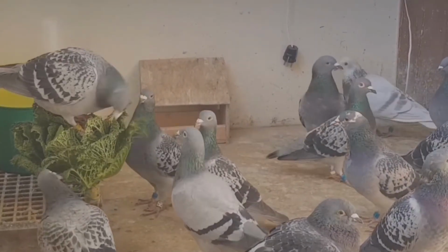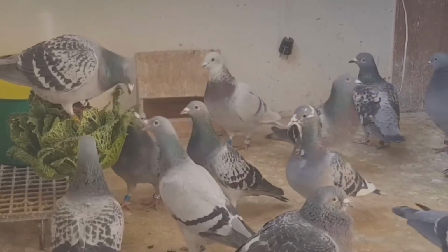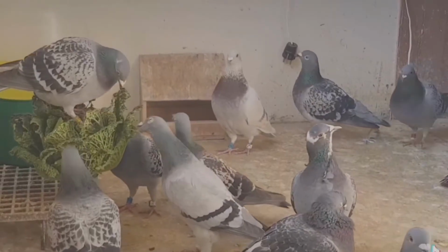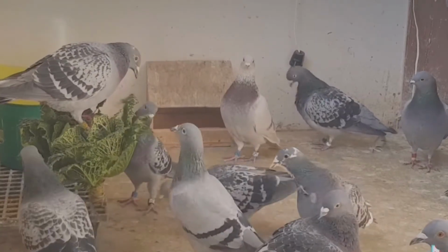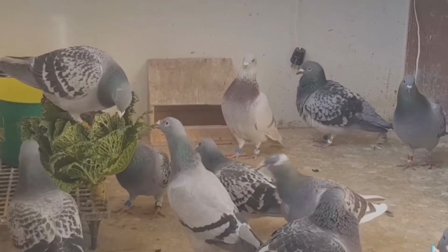6. Environmental factors affecting molt. While the molt is primarily triggered by changes in daylight, other environmental factors can influence its timing, duration, and quality. Temperature. Extreme temperatures, either hot or cold, can stress pigeons and affect molt progression. Humidity. High humidity can slow feather drying and increase the risk of fungal infections during molt.